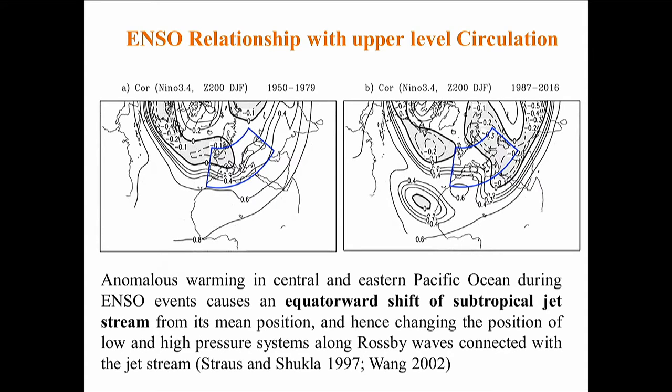Later on, I correlated the ENSO index with the 200 hectopascal geopotential height in two different periods based on our sliding correlation graph. I found that during the previous period, the jet stream, you can say the subtropical jet stream path, was more northward in the study domain. So the situation was not favorable for the storm centers to enter the study domain.